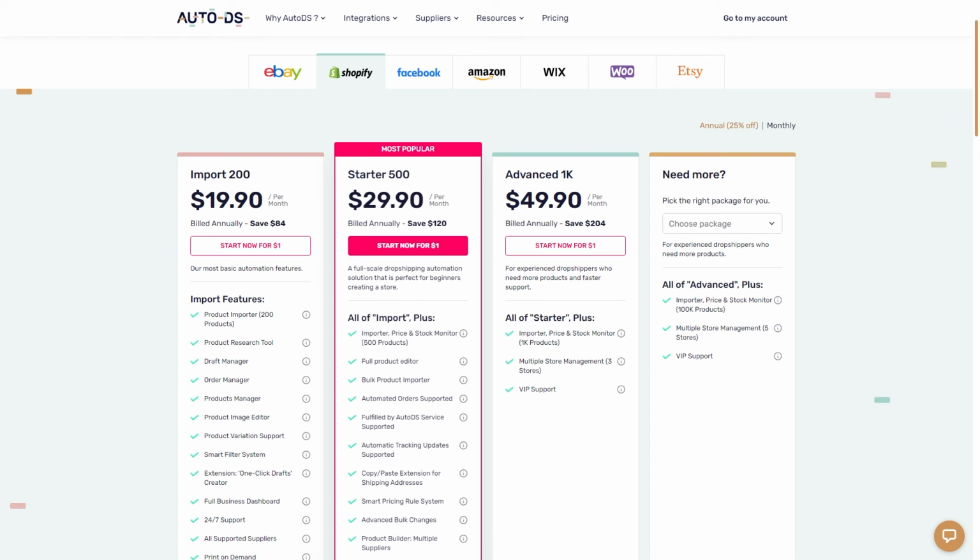So to determine which is a better dropshipping tool, we're going to be comparing them on their prices, integrations, and also functionalities before making a decision. So let's start with the price plan.